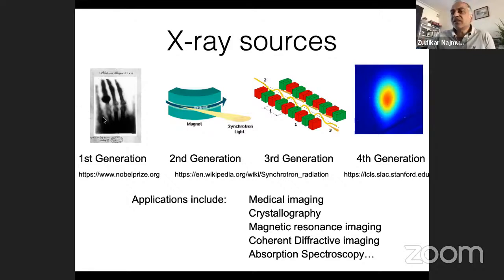One thing you can notice about those sources, though, is that the resolution is kind of limited. Because it's an electron going into a target, there's some limit to the size of the radiation source, which limits the resolution. And also there's a limit to the amount of energy, the amount of photons you can produce. If you just try to put more and more electrons into the target to produce more and more X-rays, at some point you actually just melt the target. And so these first generation sources, though they're around all over the world, there's a limitation to what they can do.